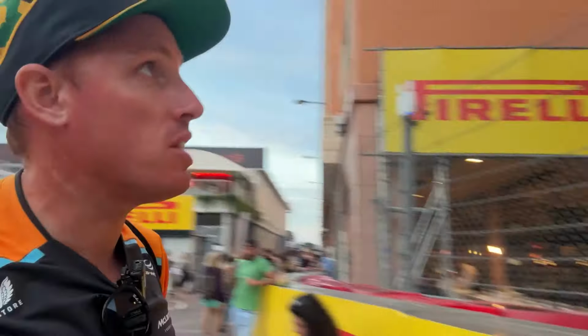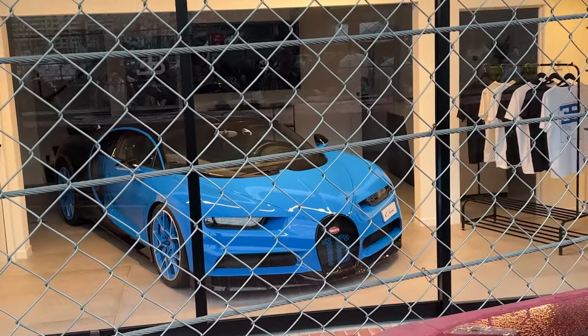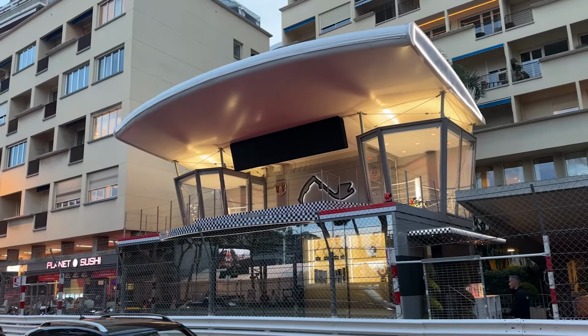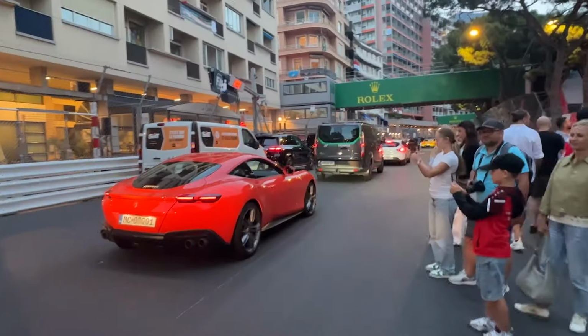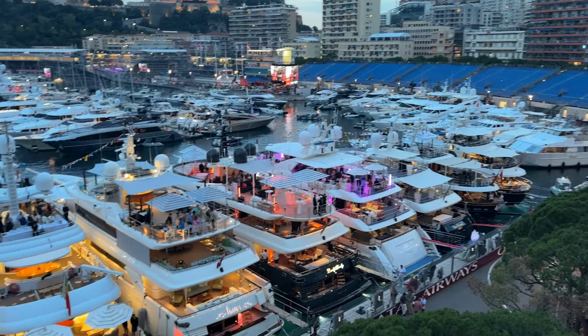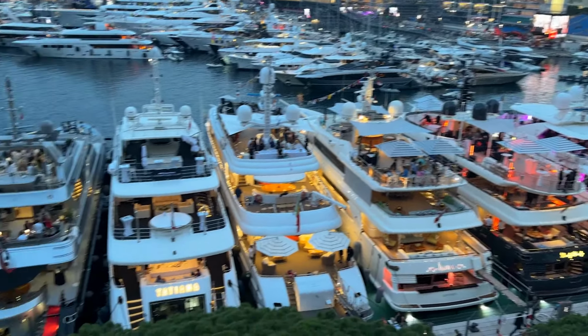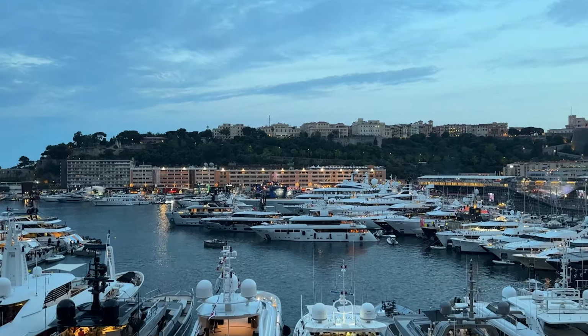Whoa! Speaking of crazy things, have a go at this. So just off Rascasse, there's a Bugatti dealer. As you can see, the night's just kicking off here in Monaco. We're going to go and see what's happening up at the casino, see if we can see some fancy cars, check it all out. Obviously the boats are pumping. I hear a lot of glass, a lot of people getting on the drinks.